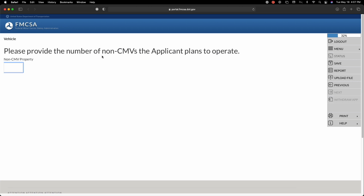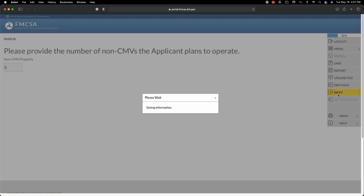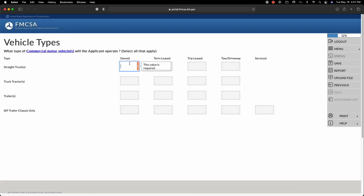All right, please provide the number of non-commercial motor vehicles the applicant plans to operate. 0. We will not be operating any non-commercial motor vehicles because this is for semis. All right, straight trucks. We're going to put some zeros in here. 0, 0, 0, 0, 0. Truck, tractor. So will you own, term lease, trip lease, towaway, driveway? So this is 0. This is 0. Term. If you have a 1 to however many year term lease, you could put that here for 1. If you own the truck or have it financed, there's your 1.